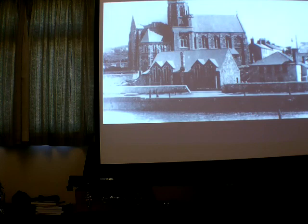St Alwyn's Church, 1888 that was completed. Now, you see there, that's their little room that's in the front. That wasn't built in 1888. That was completed in 1906.